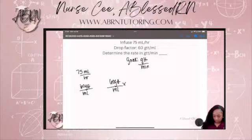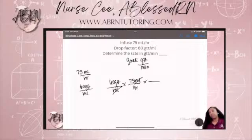Okay, and then we've got milliliter at the bottom, so I need my milliliters at the top. 75 mLs over hour. Milliliters cross out. Now I've got hour at the bottom, but I need minutes. So I know that 1 hour is 60 minutes. Boom, boom, and that's it. Drops per minute. So we'll do 60 times 75 divided by 60. Your 60s cross out. So boom, 75 drops per minute.